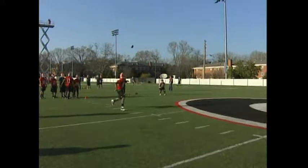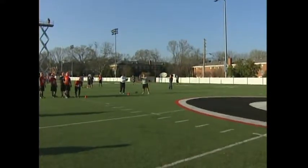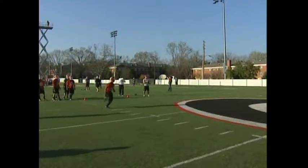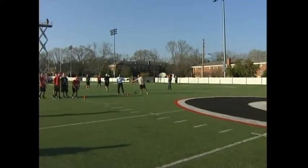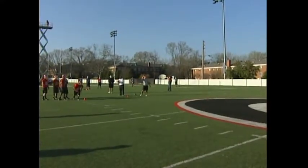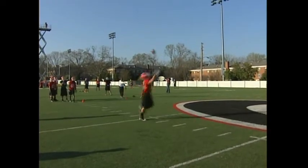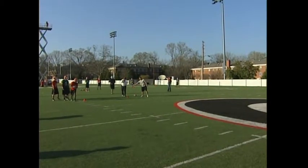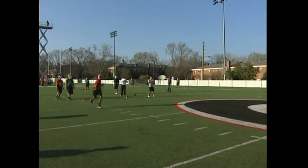In this particular phase, as the receiver is releasing upfield, the angle of the ball and the speed of the ball will determine or dictate to the receiver if he should come under control, catch the ball at his highest point with his thumbs in. So the angle and the speed of the ball will dictate this type of a catch.